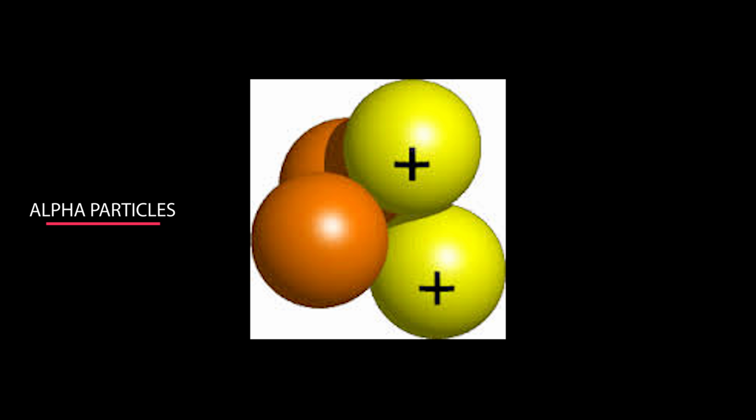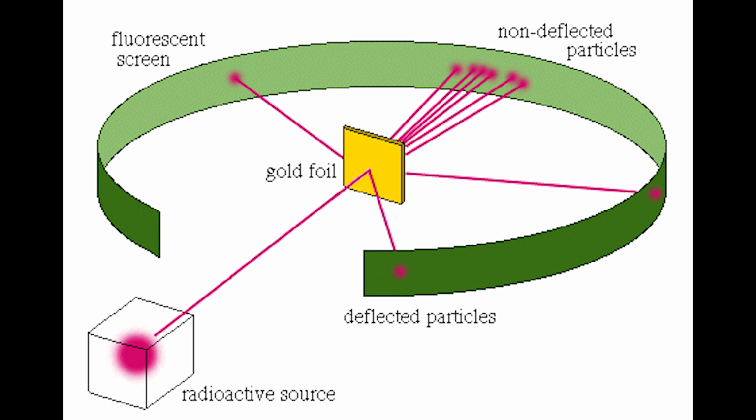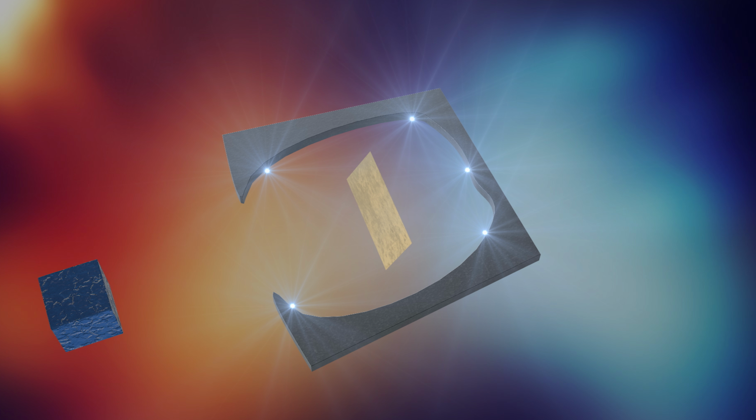In this case, it was an alpha particle emitter. Alpha particles are positively charged, and that is important to remember during this experiment. The ring would light up if an alpha particle hit it. When Rutherford shot the alpha particles towards the gold foil, he expected them to pass right through. Most of the time, he was right, but sometimes, however, the ring lit up to the left or to the right of the foil, and sometimes it even bounced directly back.